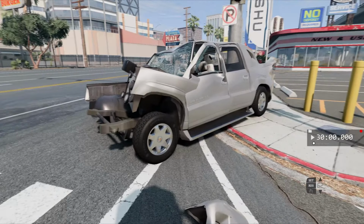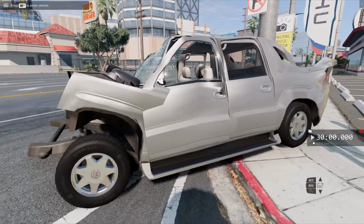Alright, personally, the Cadillac Escalade is going to be my favorite. Let me know what is your favorite mod of this video.